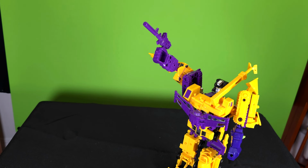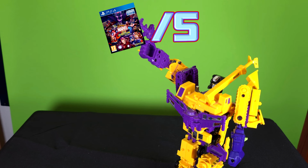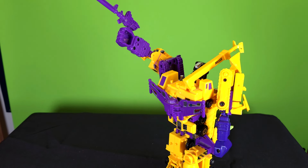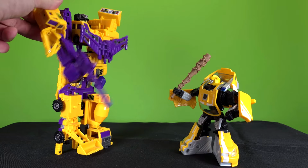I don't know what to think in the end. I'm giving this thing 2 Marvel vs. Capcom Infinites out of 5. It's functional, I guess, and on first glance appears to be what I want, but the more you play with it, the worse it gets. And that's the thing, I don't want to just look at a Transformer. I want to play with him too. How am I supposed to do stop motion with him?